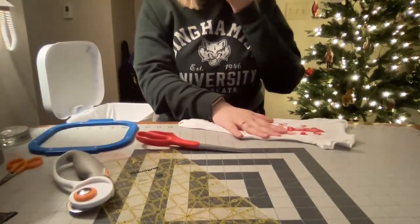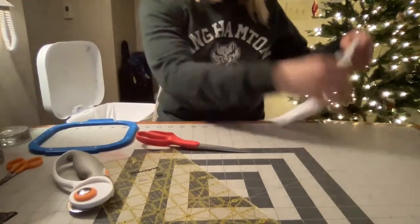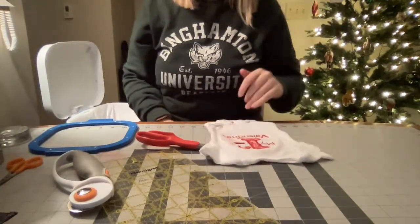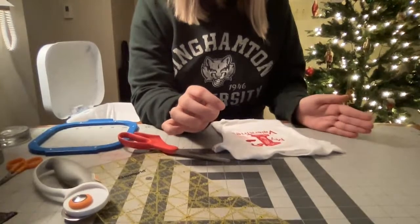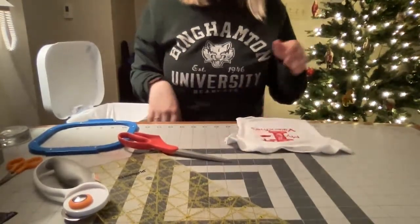I got a video for my Etsy listing as well, so people can see it stitching out. So, yeah, you can't even really see the stabilizer at all. Perfect. And it looks perfectly centered as well. Maybe, oh no, there we go. Perfect. All right, so awesome.